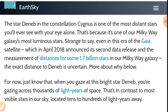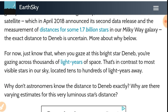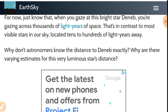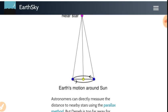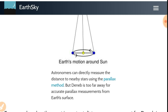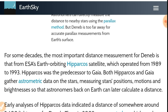Now, this is one of the most distant stars you'll ever see with your eye alone because it's one of the Milky Way's most luminous stars. It's about 200 times the diameter of the Sun. It has a massive, what some astronomers refer to as a microquasar rotating around it at an insane speed. The reason we don't know the distance is because we use parallax to measure that. And it's very tough to measure the parallax because it's too far away. It's extremely bright. It's a blue-white supergiant. Again, about 200 times the diameter of the Sun.